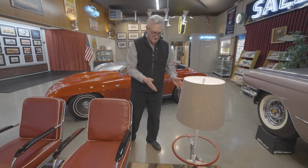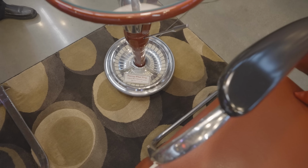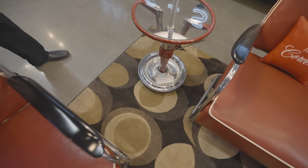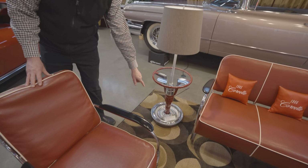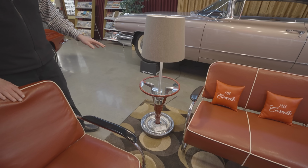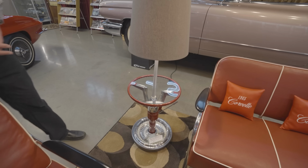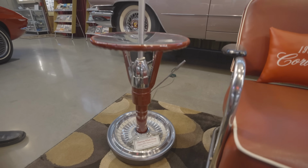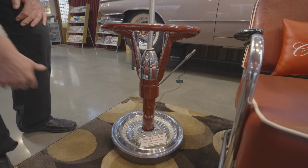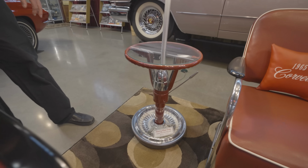I want to take your attention over to this lamp for a second, because I made this myself, and it's made out of a 1962 Oldsmobile Starfire steering column, and I even used the wheel cover as a base. I had this concept that I wanted to make furniture out of car parts, and the 62 Olds Starfire steering wheel, as you can see, is a really dramatic steering wheel, very deep like that.